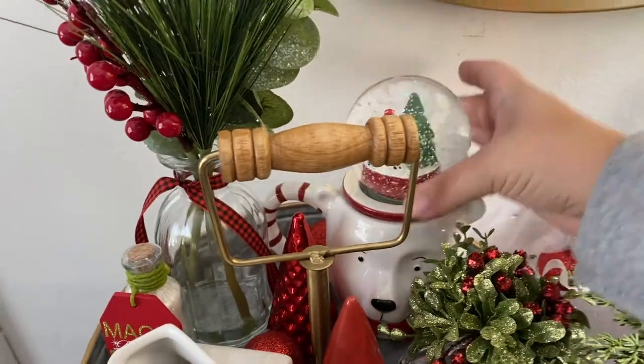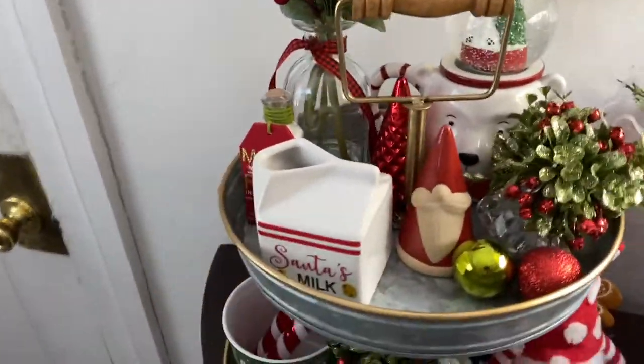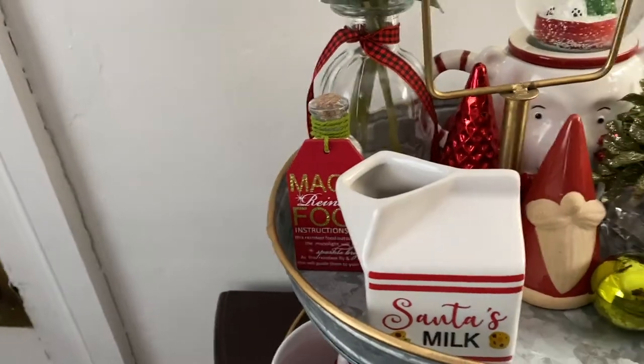It's a little snow globe mug. I got that at Marshall's. I got this at Michael's. It says Santa's milk.